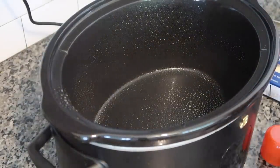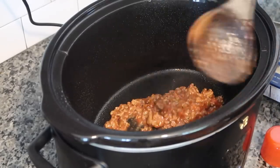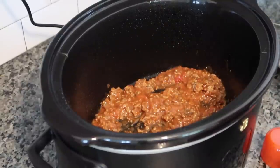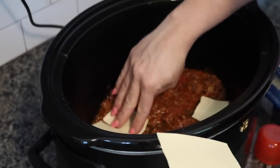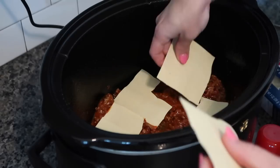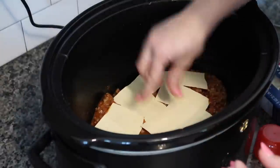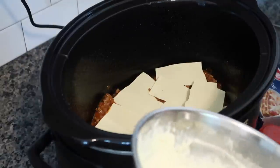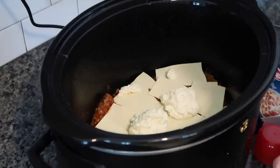And then I'm gonna add 1 layer of meat sauce to the bottom. And then I'm gonna add 1 layer of the lasagna noodles. They look like this. I'm just gonna kind of break them up to make them all fit. Kind of evenly coat the bottom of this as well as I can. And then I'm gonna add 1 layer of the ricotta cheese mixture.